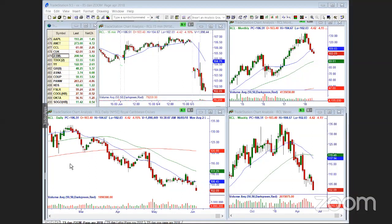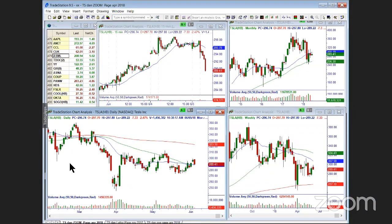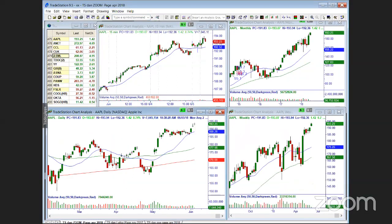Look at Tesla tanking. Well, let's close our weekly Apple put spread. The midpoint is 3 cents right now. Let's just kill it.